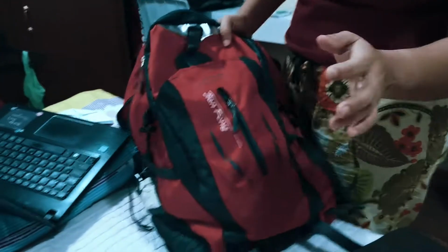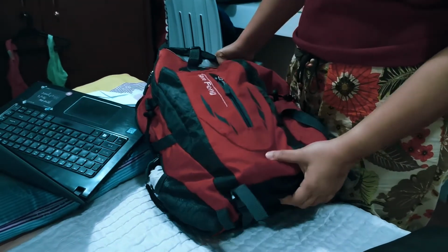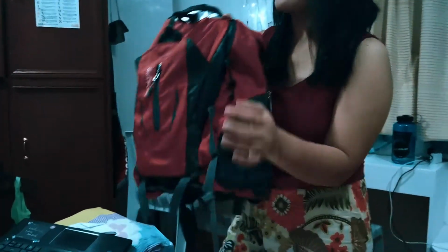So, what did you bring with you going home this weekend? Every time that I go home, I use this bag. This is from Shopee, during the Shopee 10/10 sale, not 11/11.